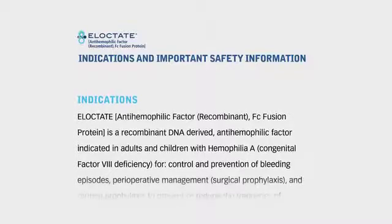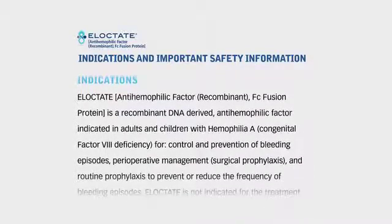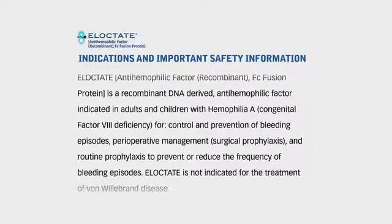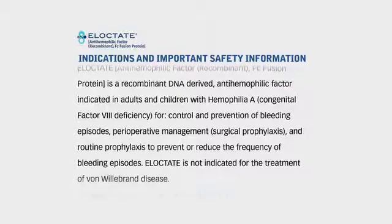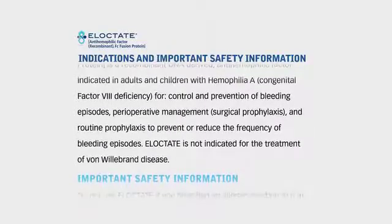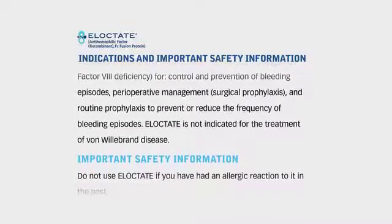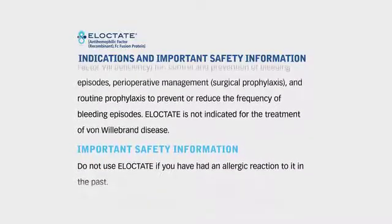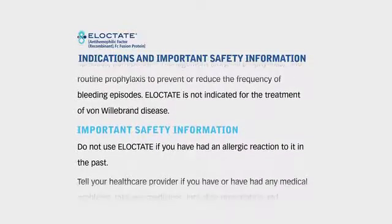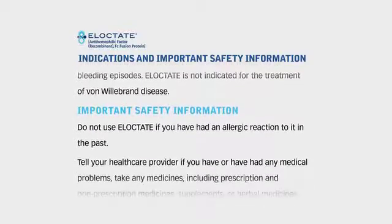Indications: Eloctate, anti-hemophilic factor recombinant Fc fusion protein, is a recombinant DNA-derived anti-hemophilic factor indicated in adults and children with hemophilia A, congenital factor VIII deficiency for control and prevention of bleeding episodes, perioperative management, surgical prophylaxis, and routine prophylaxis to prevent or reduce the frequency of bleeding episodes. Eloctate is not indicated for the treatment of von Willebrand disease.